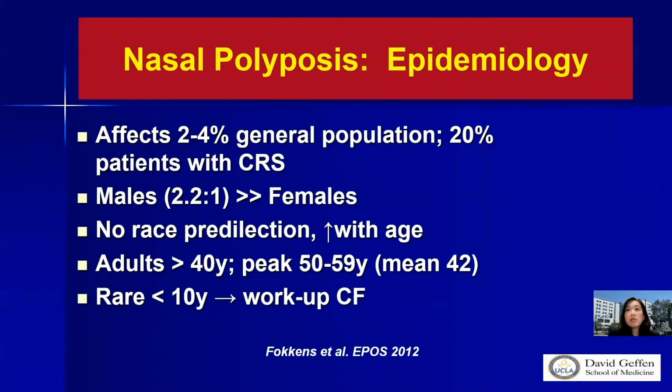So if we look at the epidemiology of nasal polyposis, it affects about 2 to 4% of the population. It's around 20% of all CRS patients. It is more common in men than it is in women, but there is no race predilection.